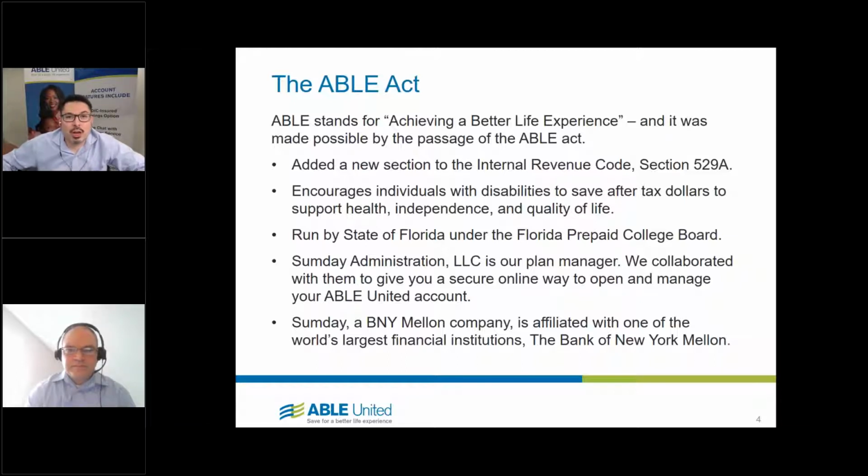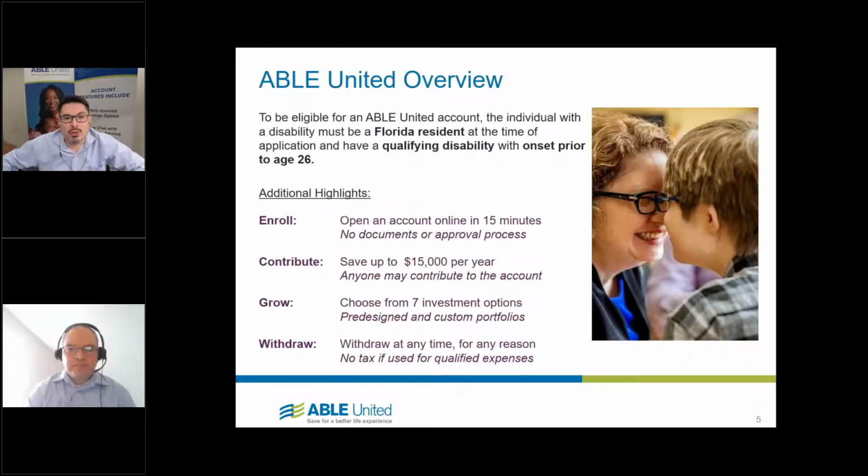Here in the state of Florida, we are run by the Florida Prepaid College Board, which has helped over 1 million families save for higher education expenses, and they're now helping people save for disability-related expenses. Johnny and his team are with Sumday Administration, which is our plan manager that helps us run the program, and we want to make sure that this product that you see online and when you enroll is run through Johnny and his team. They are affiliated with the Bank of New York Mellon. So that's who Johnny is and the program we utilize to bring this to you all. So let's talk about who's eligible to have an ABLE United account and go through the specifics.